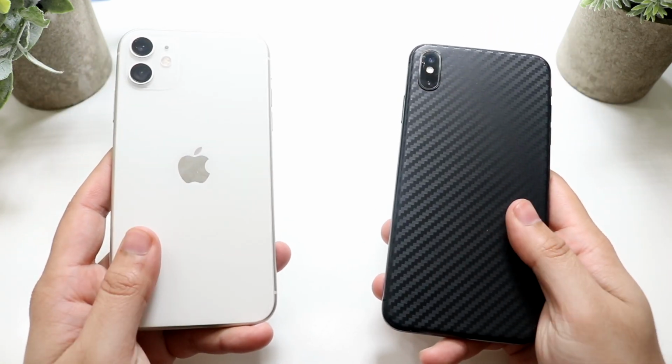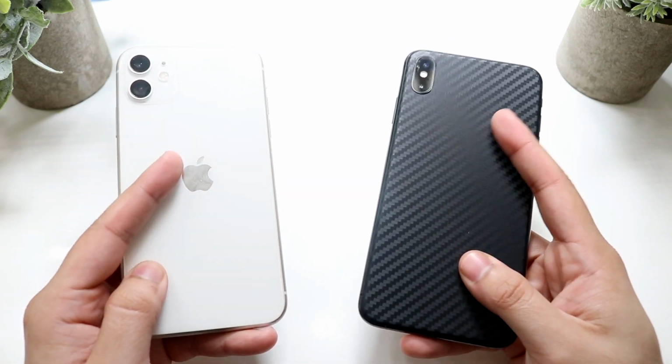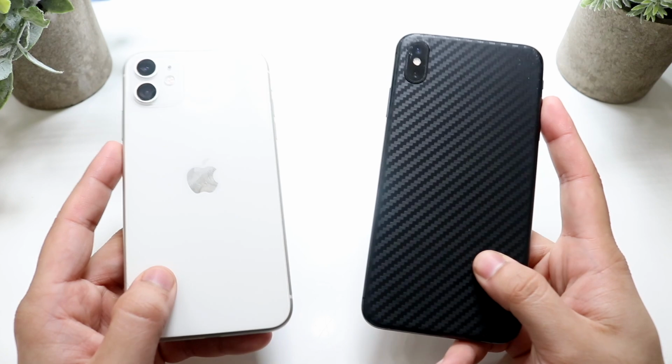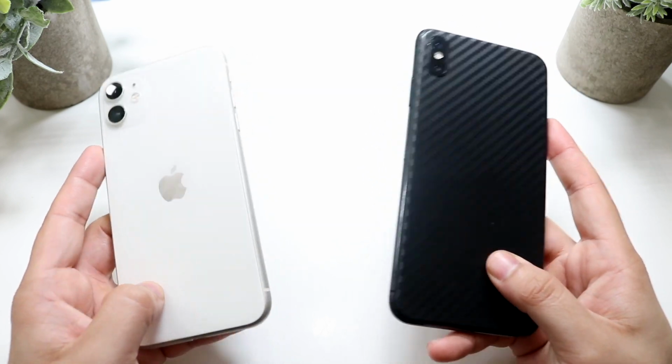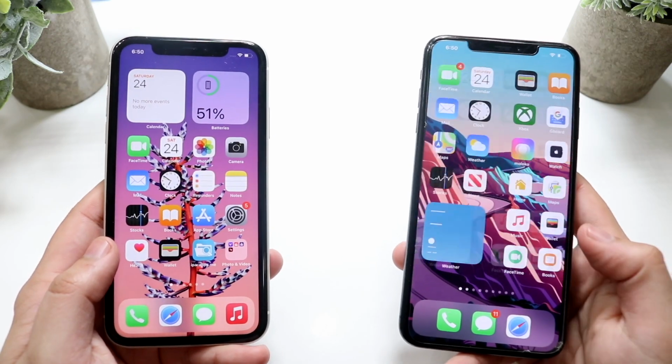On the back of both, I do have a skin on the XS Max, there are dual camera setups as well, wireless charging, the whole nine yards, and Lightning ports at the bottom. They pretty much have the same thing, IP certification as well. So that pretty much covers the outside. There's not a whole lot left to hit on.